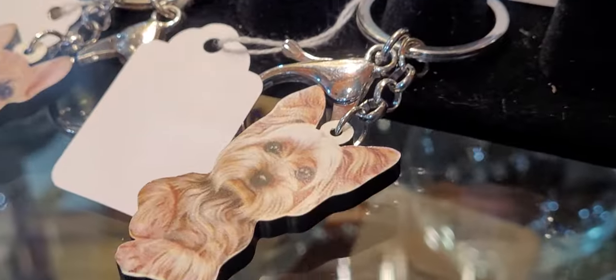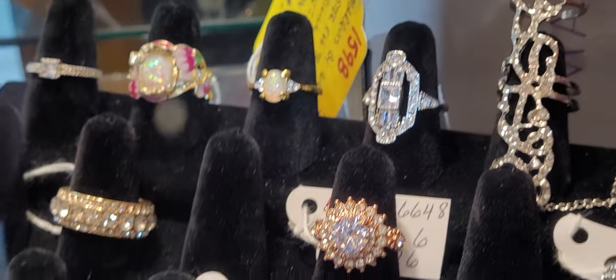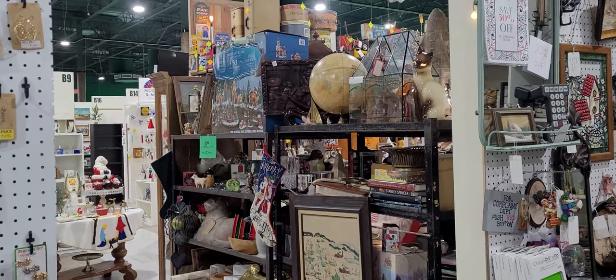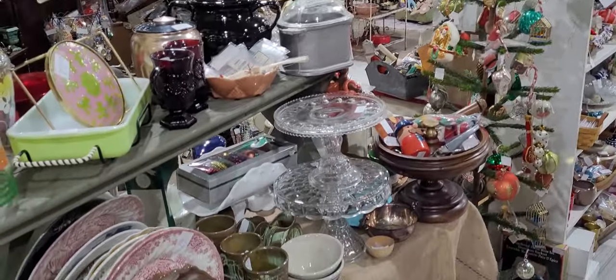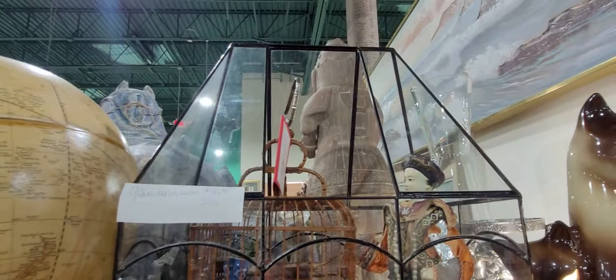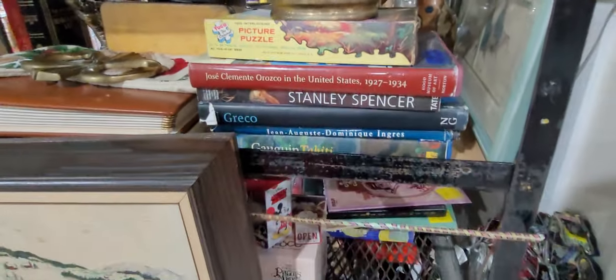Earrings and keychain. Love this ring right here. Look at this one. Ruh-roh, look at all this. I'm gonna have to remember this store for sure.